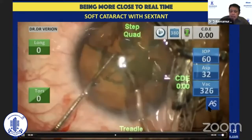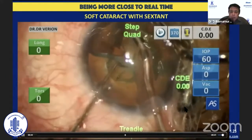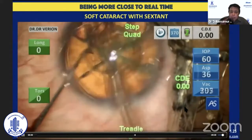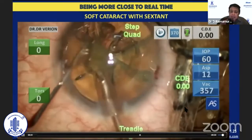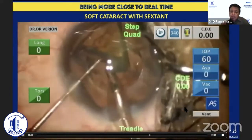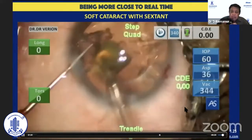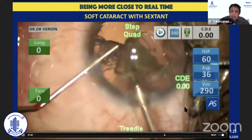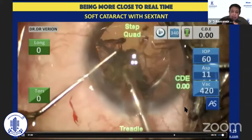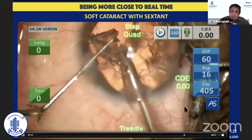Please look at this active sentry over here. Every time the nucleus piece is going to abut onto the phaco needle and create occlusion, that's when the active sentry mitigation happens. And you can see that the whole procedure proceeds in a very controlled manner. This is one of my initial cases. You see that I have kept the IOP at 60 millimeters, though nowadays I have shifted to almost consistently 30 millimeters. But the vacuum is at 600, the aspiration is at 34, and you find that there is absolutely no fluctuation as far as the anterior chamber is concerned.